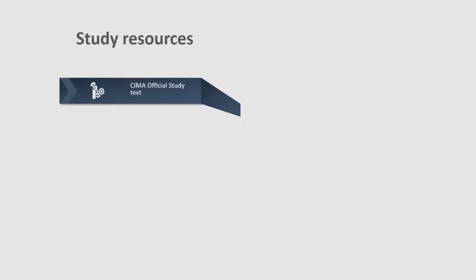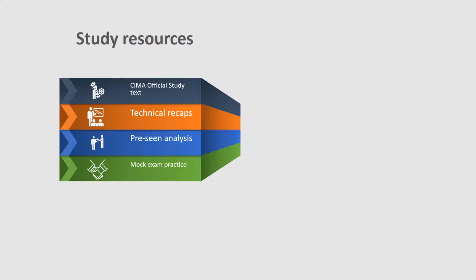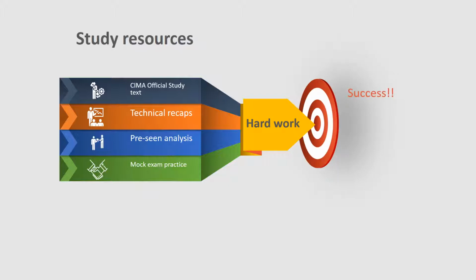You have access to all the key materials and resources needed to prepare for this exam. There is a study text, some technical recaps, pre-seen analysis work, and mock exams. You may want to dig out your study materials for the objective tests if you feel you need some extra help. And you will certainly need plenty of time set aside between now and the exam to revise.